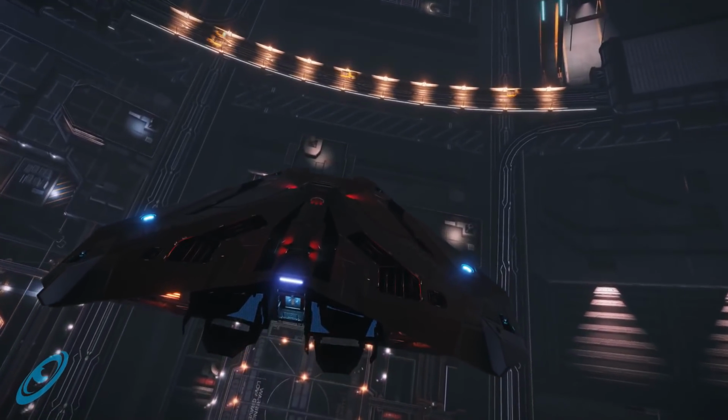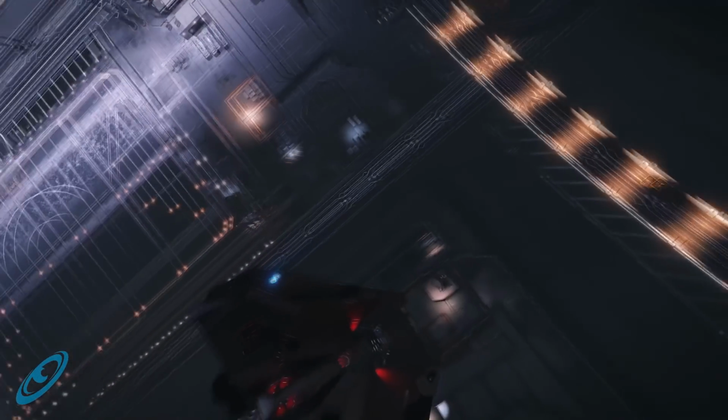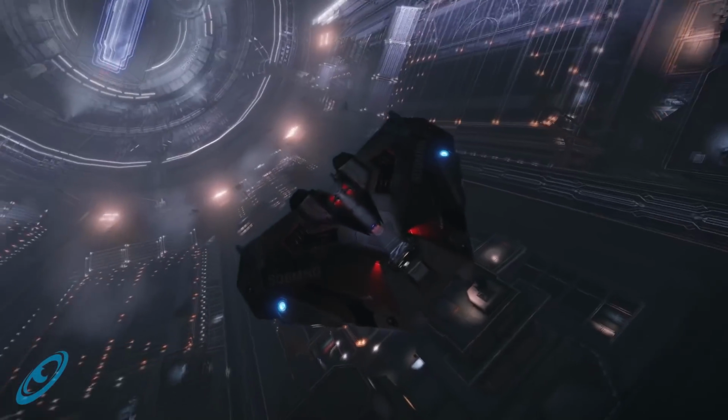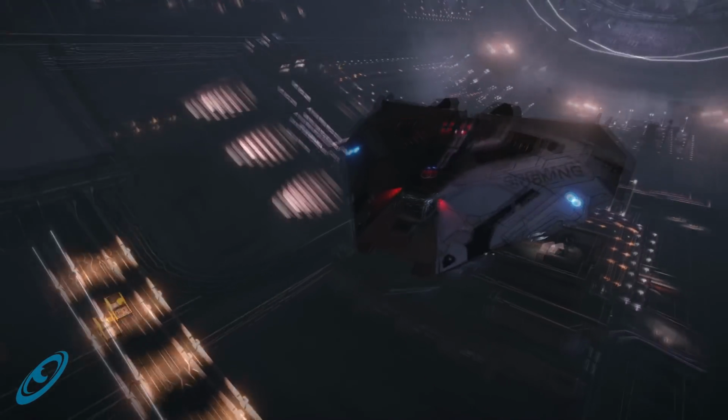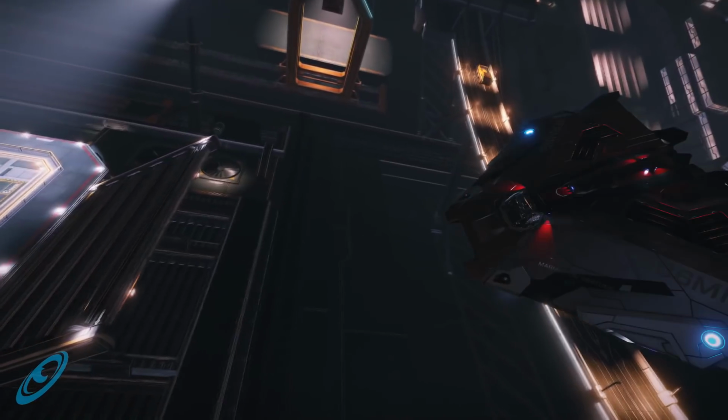The flat nose of the Cobra makes it very easy to put it on the ground to allow SRV drivers to drive onto the ship. Depending on the ship's angle and the SRV speed, that can lead to quite a nice jump. In that regard, it's kind of like a portable hill.